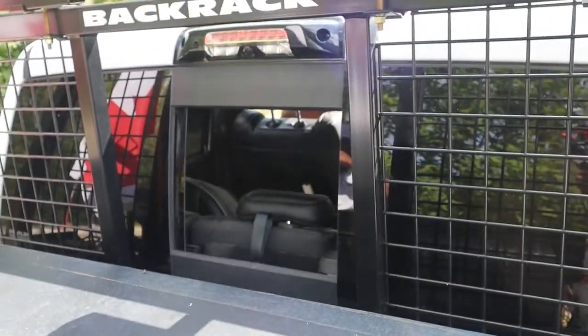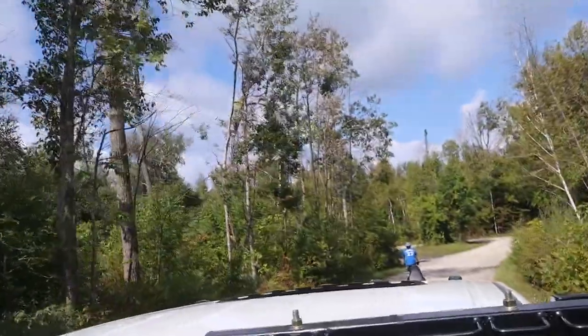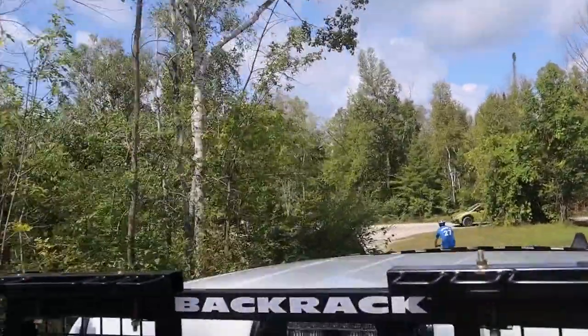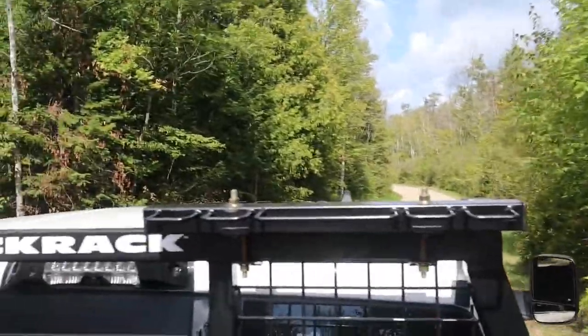Sitting on a roof with music pumping and some Canadian flags. Oh shit. It's a work truck, so it makes that noise. Brace yourself. Hold here. Okay. That's our washroom. Straight. All the way to the end.